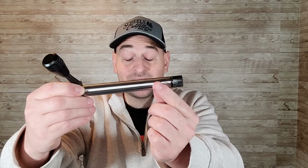On the Bergara, it has this nice polished body on it. It is 2 locking lugs as well. It has a nice plunger ejector and it has a sliding plate extractor. So different type of extractor. Bergara has had issues with their extractors failing quite a bit, although quality control has gotten better. So that is something to take note of. I've never had a Howa fail and I've had a ton of them.